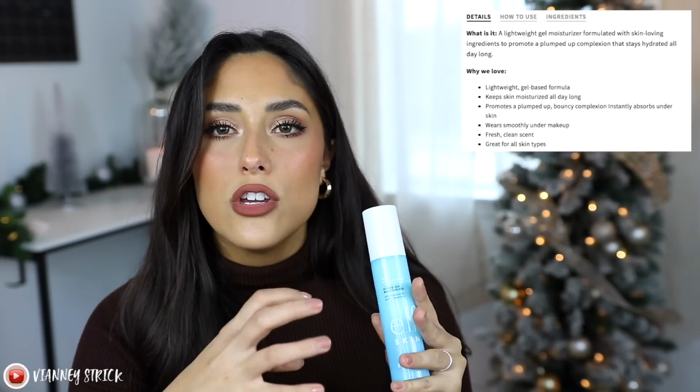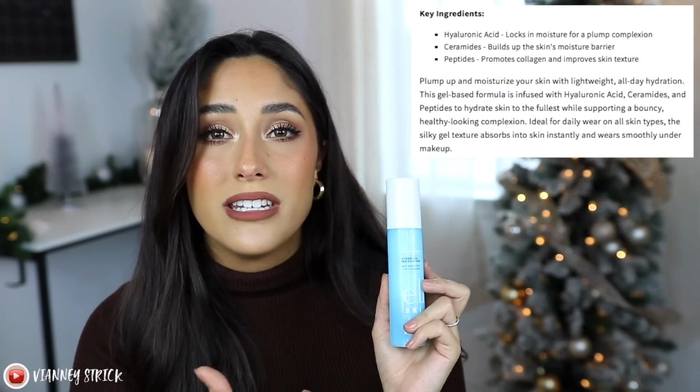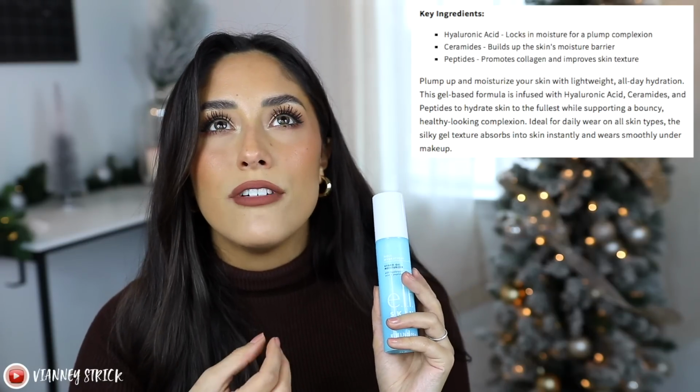It has that hyaluronic acid and those peptides, and I still like the Holy Hydration regular cream for more nighttime, but this is really good for daytime. If you're looking for a lightweight moisturizer that is still really hydrating and has really good ingredients, I think you guys would really enjoy this, and it is drugstore.